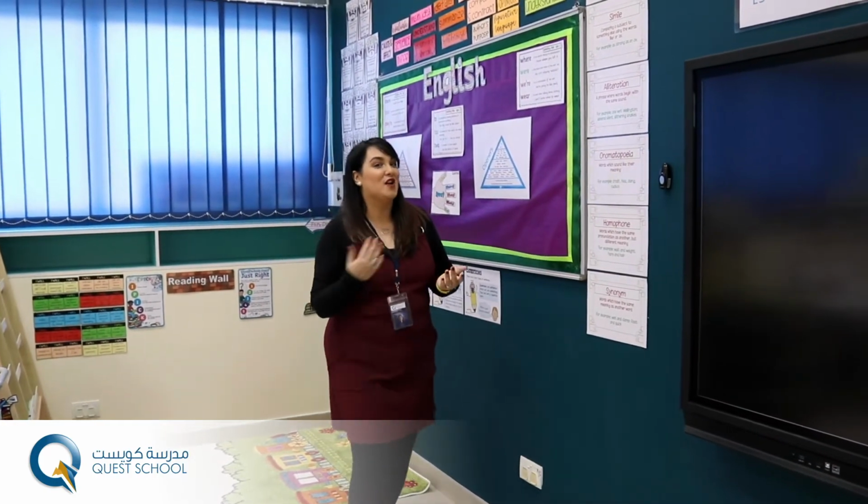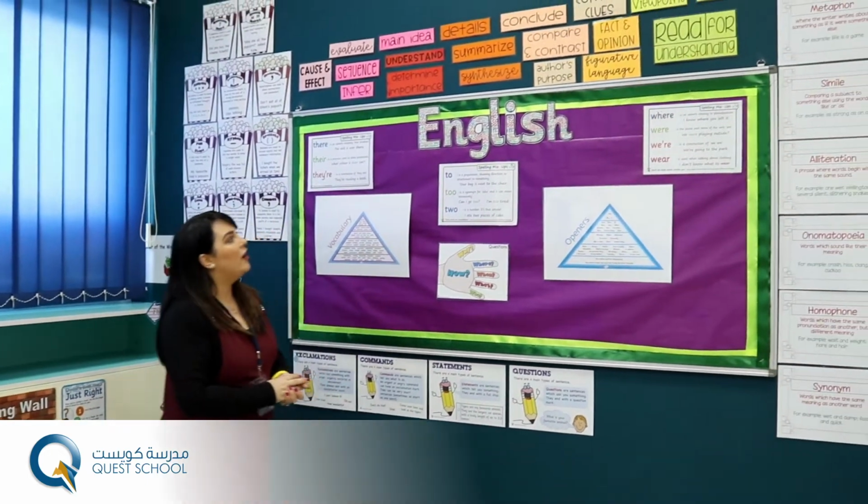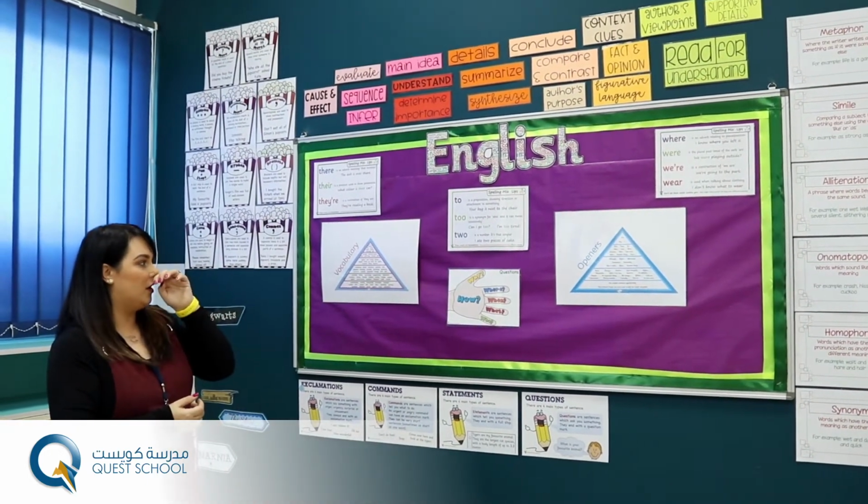And I'm just going to bring you into our English area. This is our reading area, and it's going to be filled with books that the children will choose from our school library. So we don't have any yet because I like the children to choose books that they want to read. In our English area, we've got lots and lots of prompts.